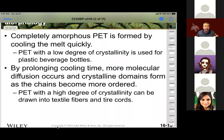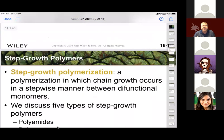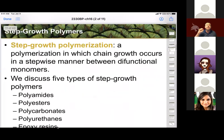So the same polymer can be used to make it either crystalline or non-crystalline, depending on processing. So that's one of the other cool things about polymers. Okay. In this chapter, we are going to talk about two types of polymers. The first type we're going to talk about is what we call step growth polymers.